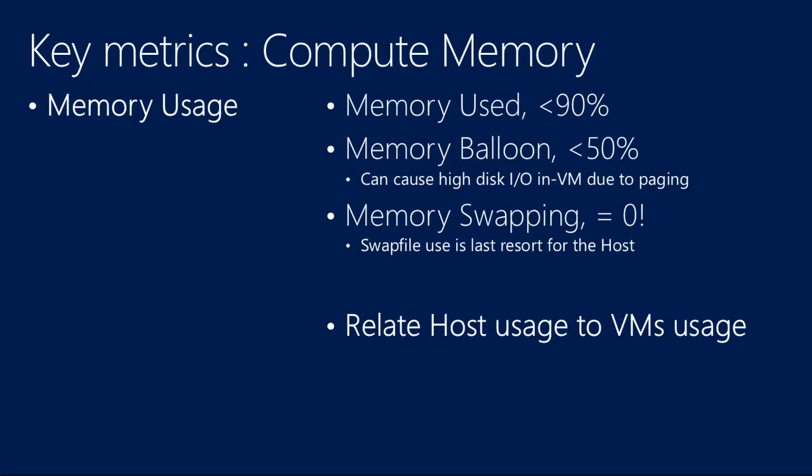You probably don't want to balloon more than 50%, and again, watch it at the host and the VM level, because if the vSphere host is moving half of the memory, 50%, especially in a sustained fashion, then it's doing a lot of shuffling. It's not going to be efficient, and it could definitely roll on into high disk I/O inside your VM, causing a slowdown in the storage backend because of all the paging that's going on. And again, it's tricky to track that down if you're not aware of how these metrics impact each other.